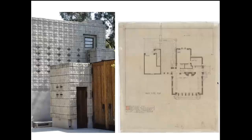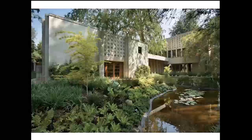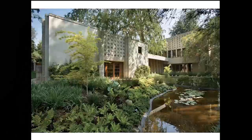The Millard House is a three-story house. The facades are a combination of plain surfaces and ornamental concrete blocks called textile blocks. Wright experimented with the creation of stacked blocks by designing concrete molds with an ornamental pattern.